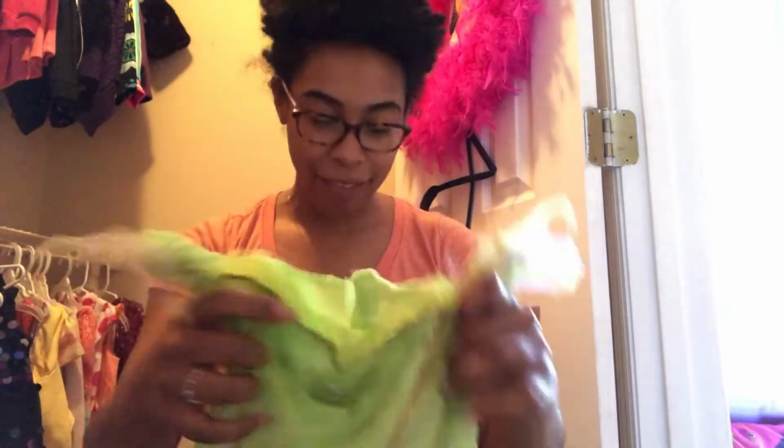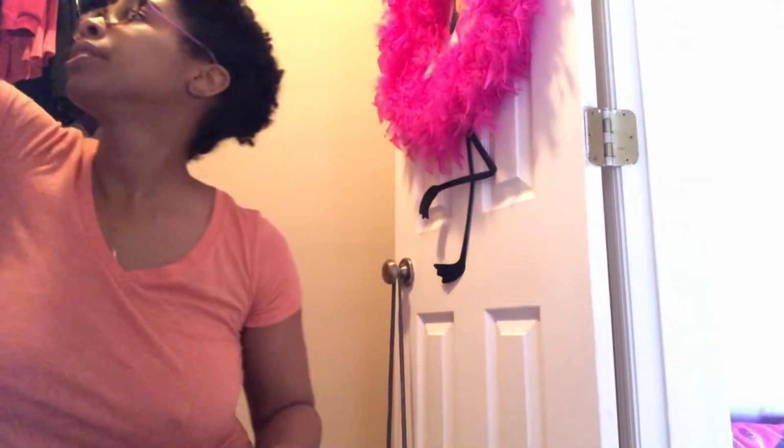So y'all just sit tight. Hold on, I'm about to show y'all all these dress up clothes that she has. Y'all gonna laugh at her. Okay, so this is her Tinkerbell costume from the Halloween year before last. She was Tinkerbell. I put glitter in her hair and everything. We was wiping glitter off for like weeks. There's glitter everywhere.